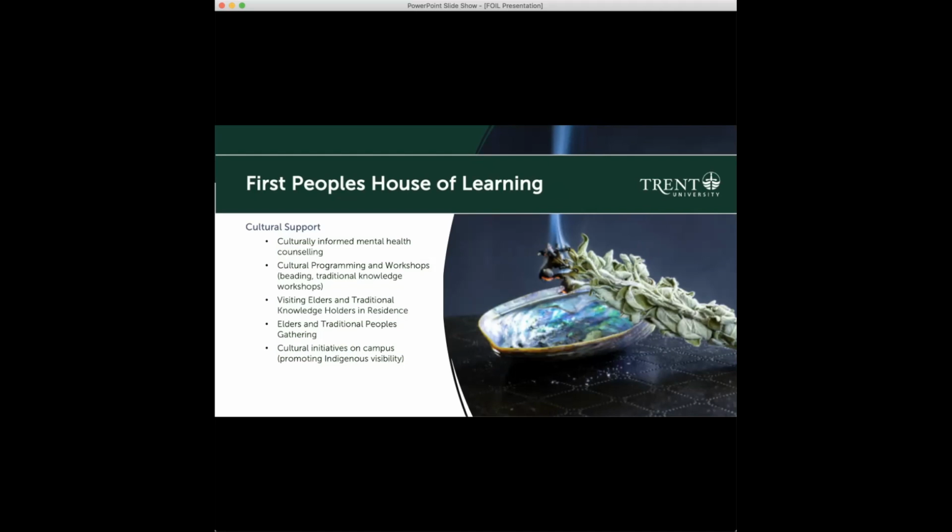We also offer annually the Indigenous Elders and Traditional Peoples Gathering. That takes place over a weekend, usually in early February. Ours just passed. We have a hybrid model, so you can attend in person or via Zoom. That's a tremendous opportunity to gather a lot of Indigenous knowledge, so it can be really useful as an undergraduate student. It'd be a great place to build relationships with elders to help you in your research.